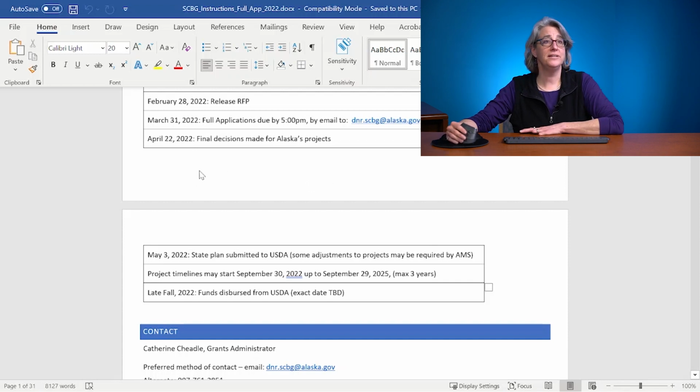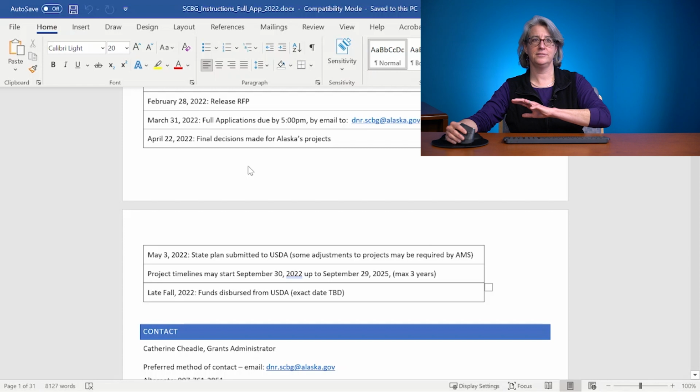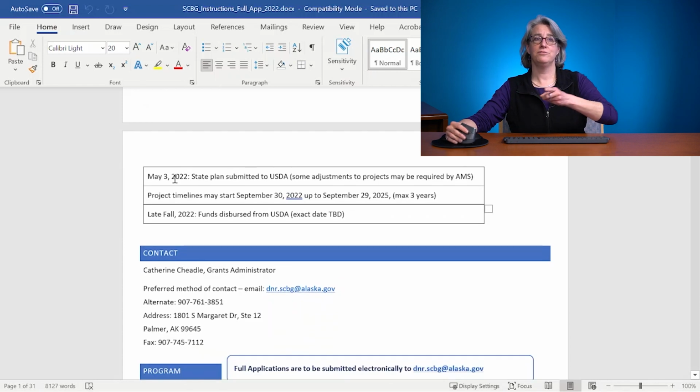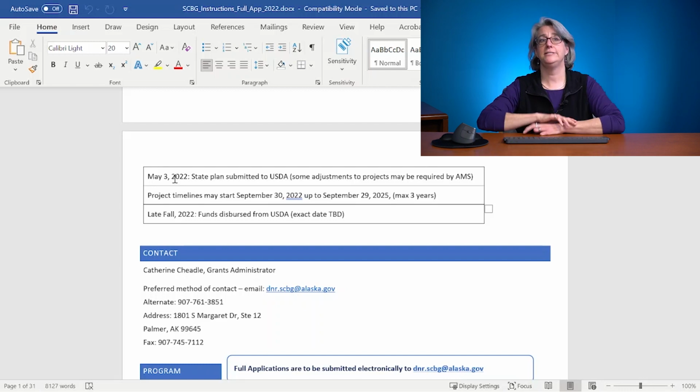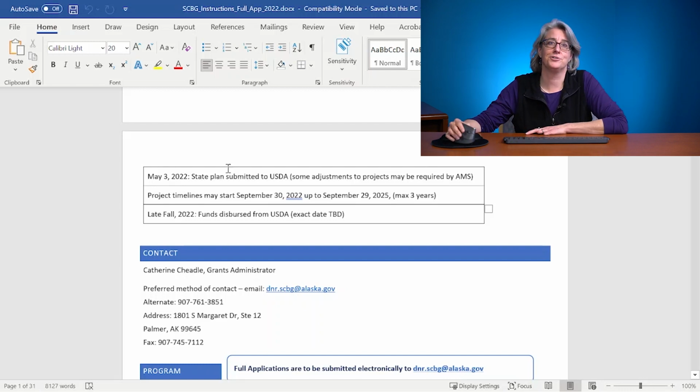We've got a review committee that'll be working hard at all the applications that come in. We'll make our own statewide decisions on applications that we'd like to see. May 3rd, I compile all of those and give what's called a state plan overall with all of our Alaskan accepted projects to the USDA, Department of Agriculture. They look at that over the summer and then kick it back.